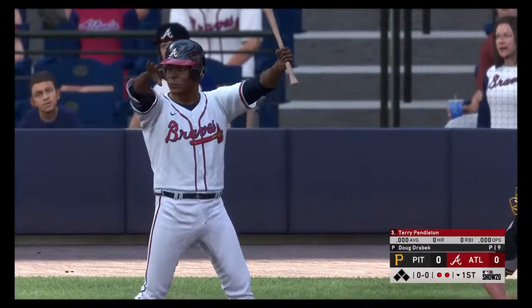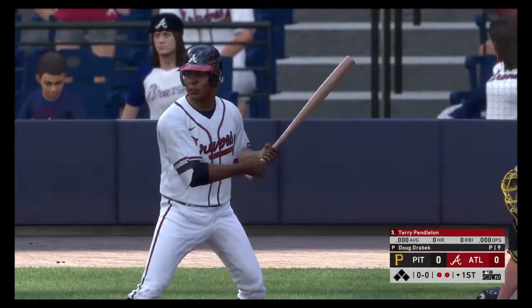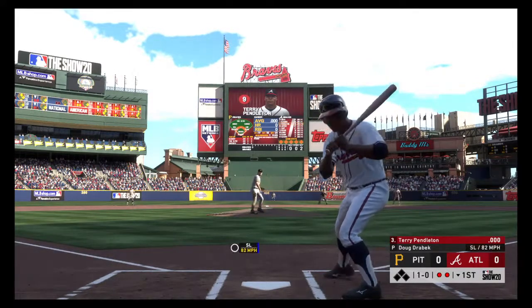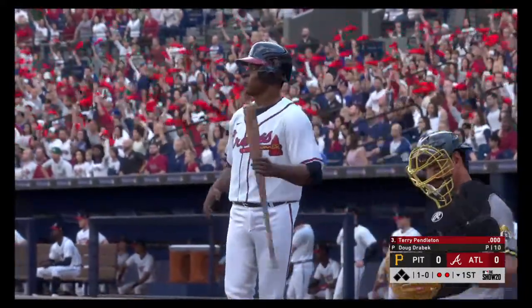Striding into the box, Terry Pendleton. He'll swing it from the left side right here. More of a comfortable side from the left side. Puts the ball in play. More of a contact hitter from the left side. Might have grown up being a natural left-handed hitter. And a good slider here to start the at-bat, but it's ruled a ball. 1-0.